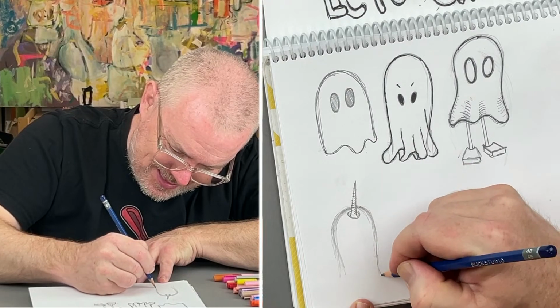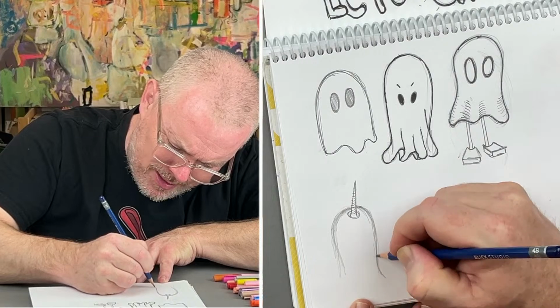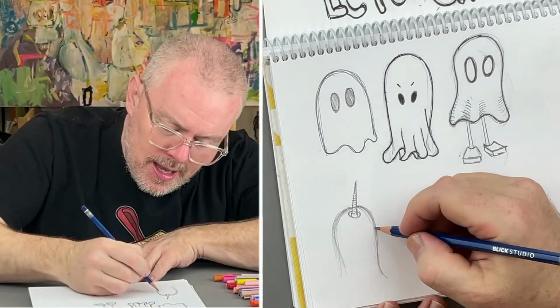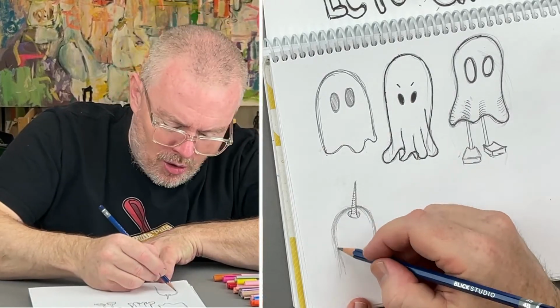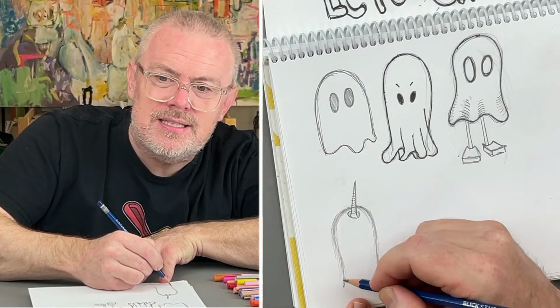So then I'm going to do this, and when I get down to the bottom of the U, I'm just going to flare it out a little bit. Not a lot, just a little flare. And you go like that, you flare it out, and over here, I'm going to try to recreate this Allie one because I really like the way that looks. Over here, you stop it over there.